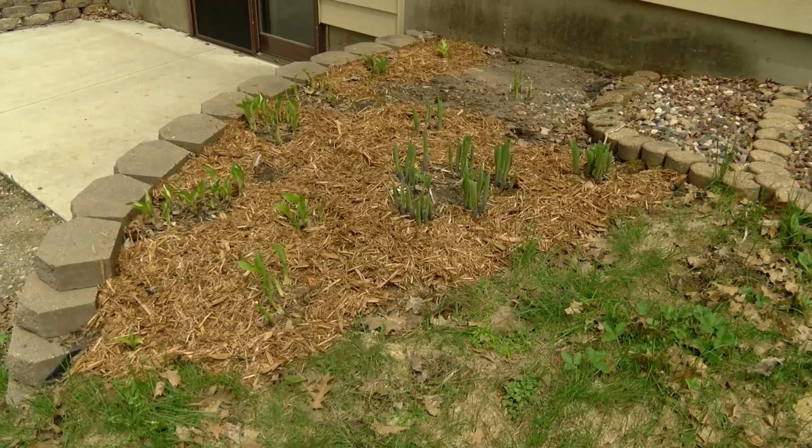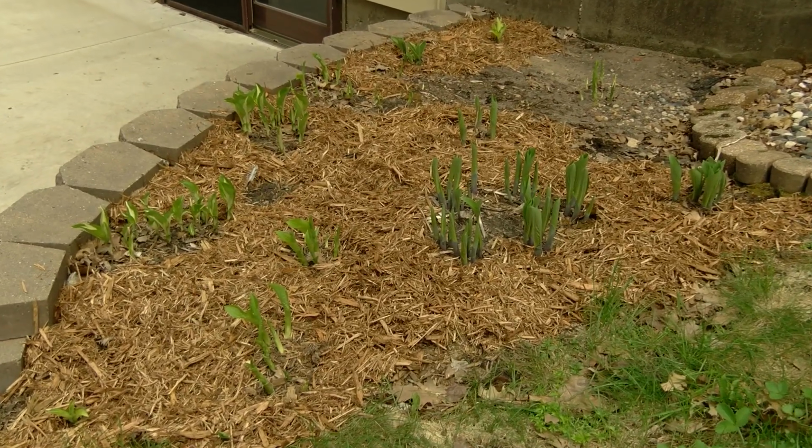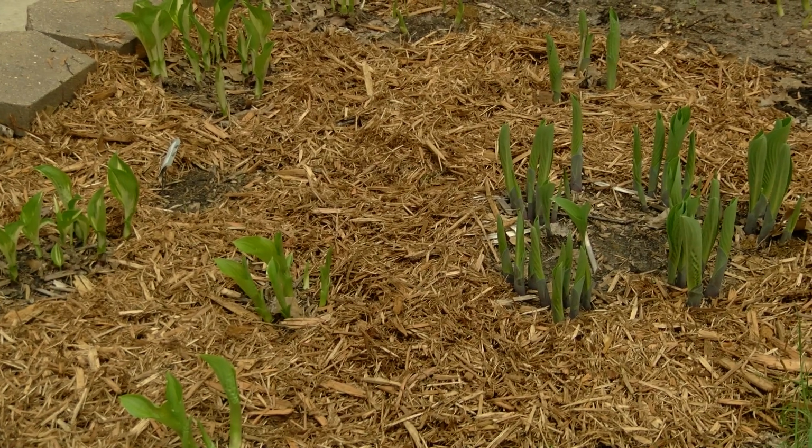Another thing you can do to help your plants be more green is to mulch. When you mulch, it helps keep the roots cool, it moderates the soil temperature, and it keeps soil-borne diseases from splashing up onto your plants.